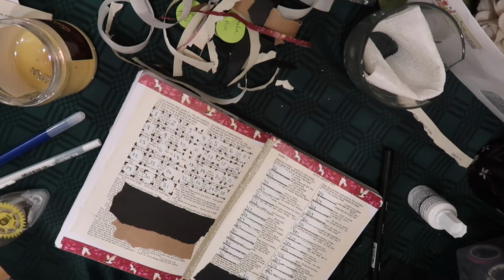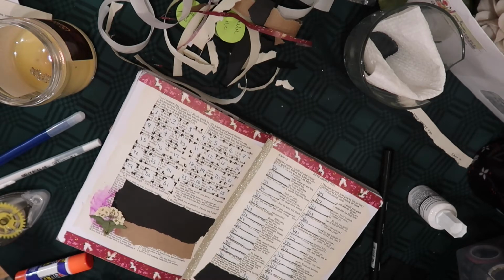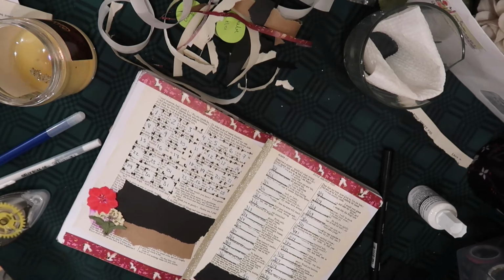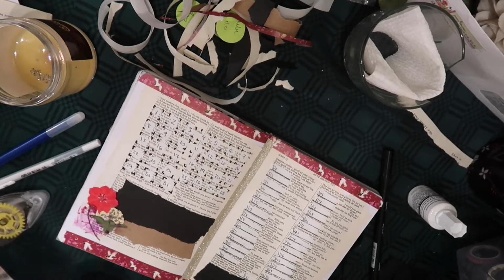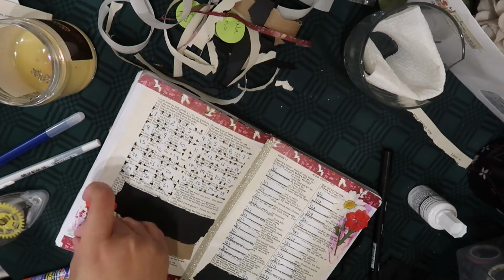This spread also took the longest, what with doing the white out and then laying down the flowers and everything, but I really love how it turned out in the end. Also, please ignore my ever growing pile of trash at the top. I gotta get better at keeping that out of shot. Yikes.